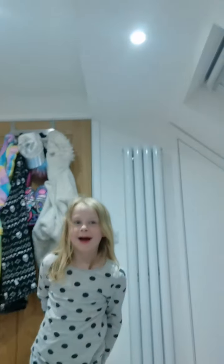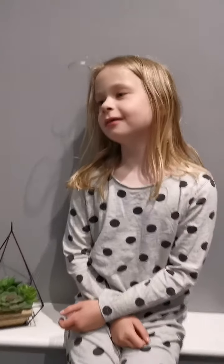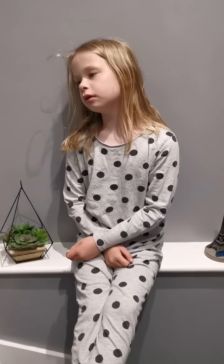Stop. The timer. Okay, guys, so let's get into the challenge. Right, the first picture is going to be down here. Okay, go. Done. It's already been 10 seconds.